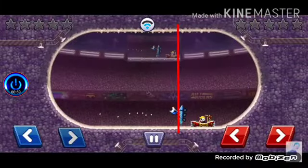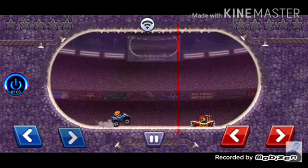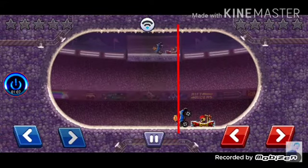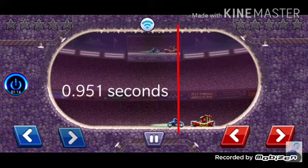Number 20 is the Firework with 1.024 seconds, and this one was the most surprising. Number 19 is the Boxzilla with 1.002 seconds. Okay. I think these cars got a slower time because... Is that a remix of one of the Drive Ahead songs in the background? Number 18 is the Space Bike with 0.951 seconds.